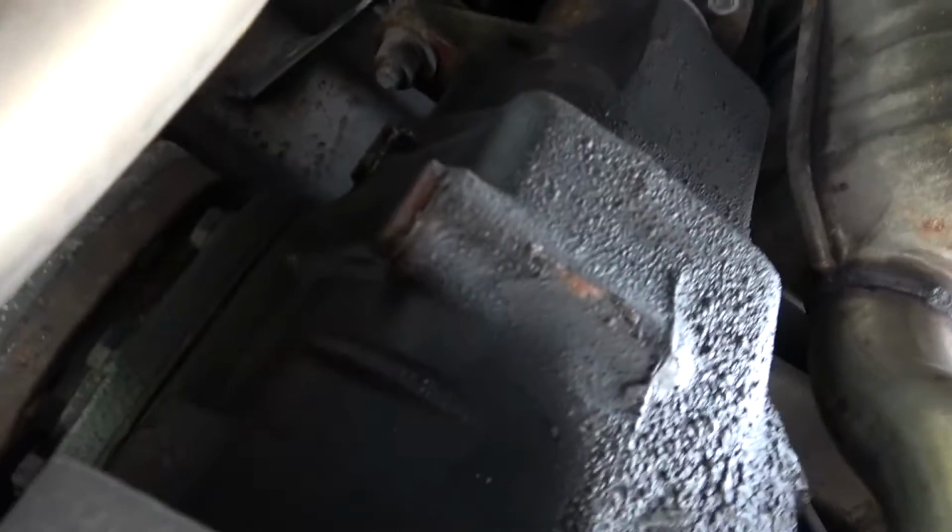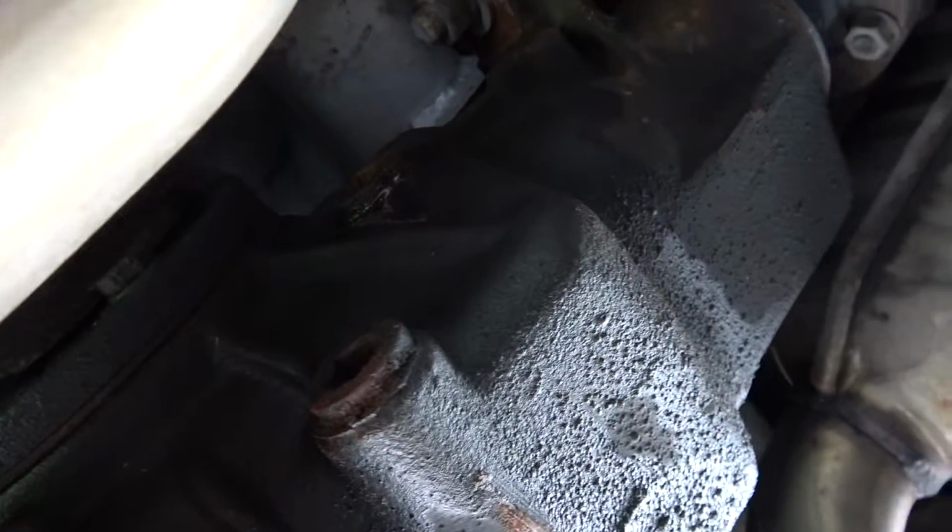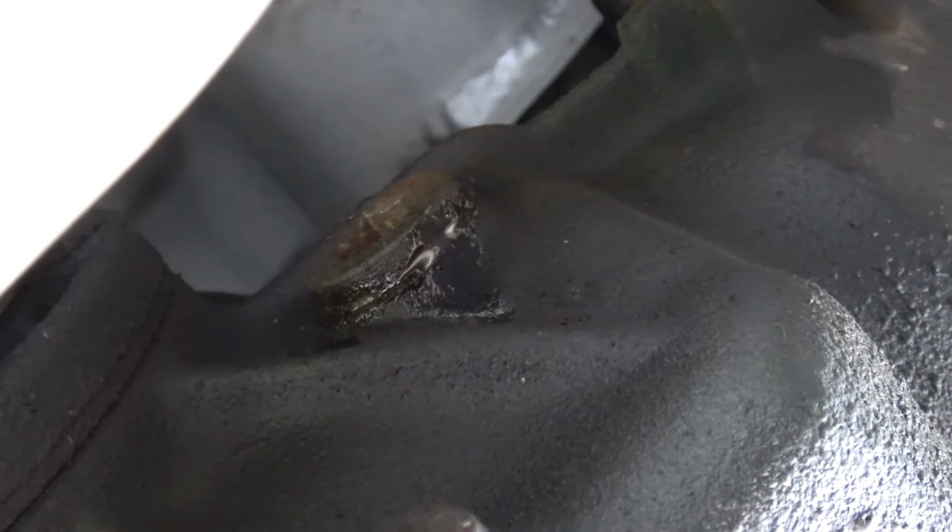So what I did, there's the drain hole, there's the fill hole up above, and basically all I did was undo that and see if there was any oil coming out of the top. There was. I'm just gonna clean up that little dribble.